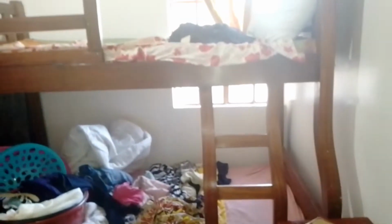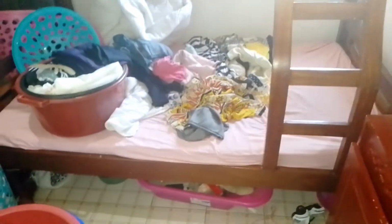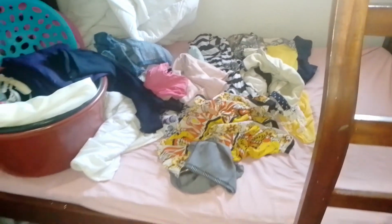Oh, just look at that, guys. Look at the room. These are clean clothes, guys, on top of that bed. Coming this side, as you can see, the room is very, very messy.